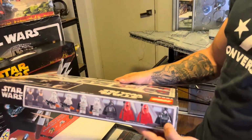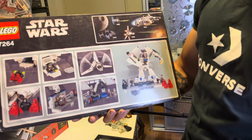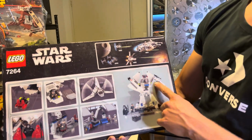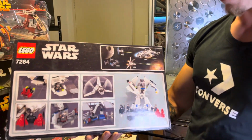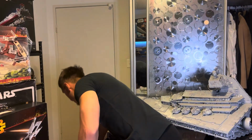So it does have 10 minifigures. It got Palpatine as well. Then it shows off all the cool different things at the back, landing and flying position, a little mech, and a little stand for all of them. That's pretty cool to see how 2005 is still going on with those alternate builds that we had.